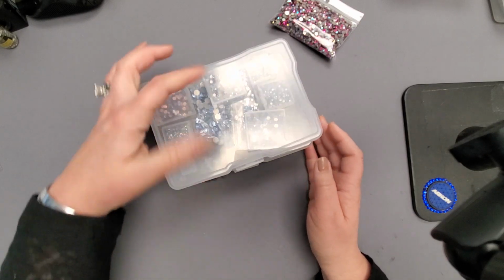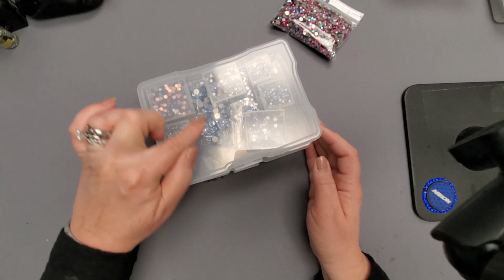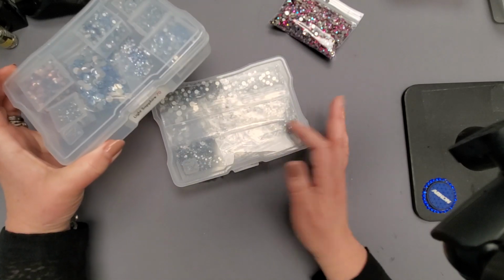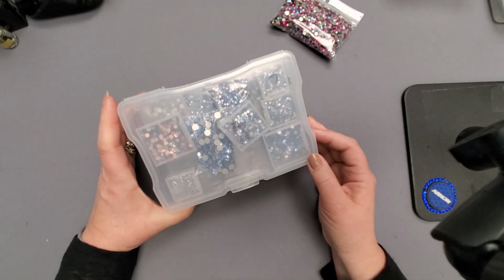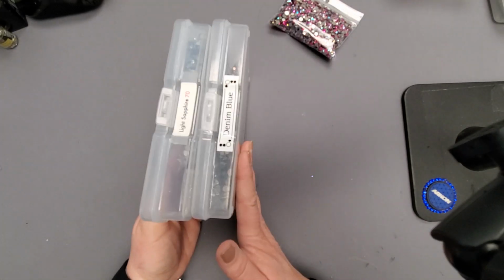And then I can tell each one of these containers holds 10 gross of the stones, or like a zippy, which I can't stand zippies, but they are my life. That's what we have. So that's how we store our stones here at the CrystalNinja Dojo.